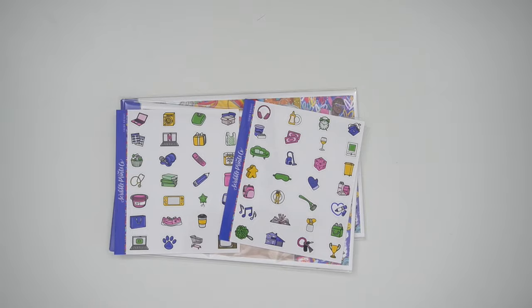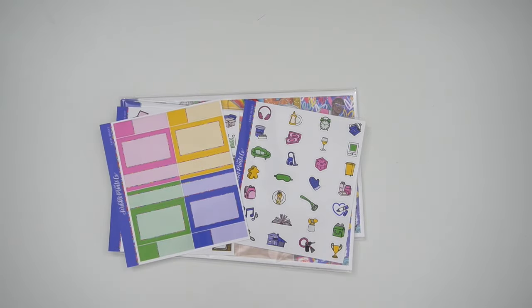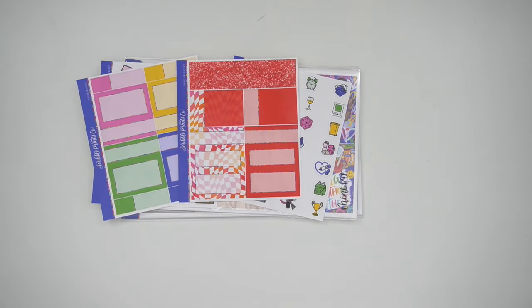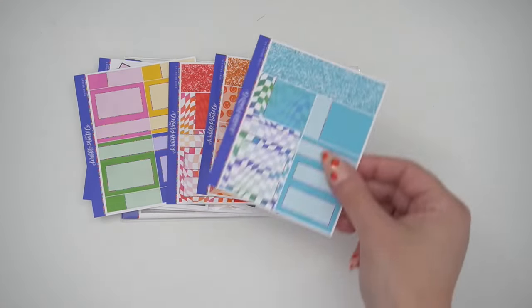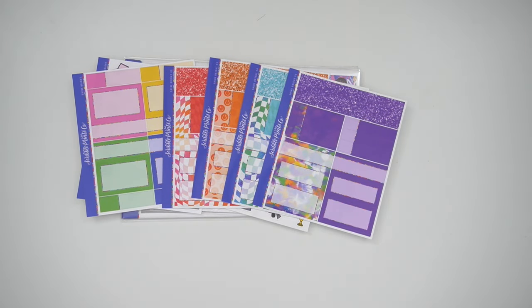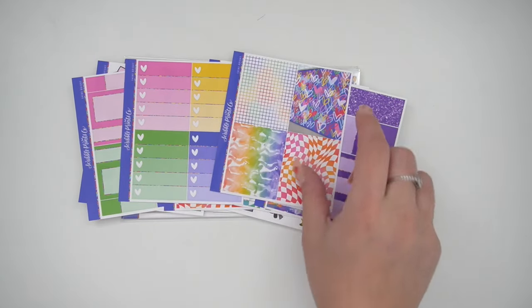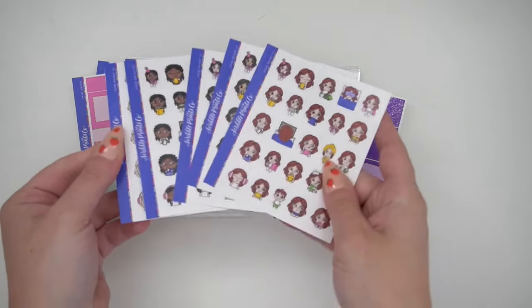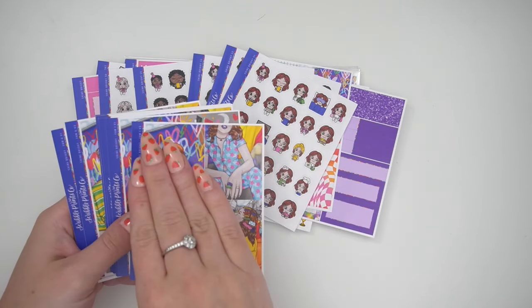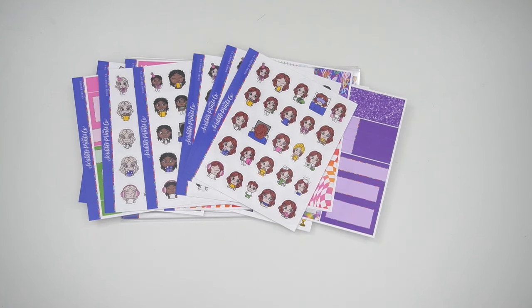Let me just separate these. So we have Label, and then we have Label 2. We have Label 3. We have Label 4. And then Label 5. And then we have Ombre. We have Pattern boxes. We have all 6 Scribblers, and then I did Fam version 1 and Fam version 2. So let's go ahead and go through Fam version 1 first. I don't know how these are separated.